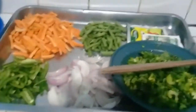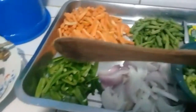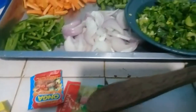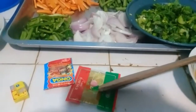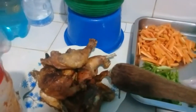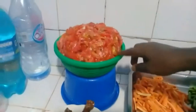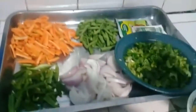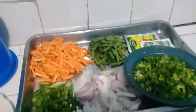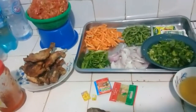I have onion, I have my green beans, I have my carrots, I have my green pepper, I have curry, I have Onga, I have Maggi crevettes, and I have one Maggi cube. I have my chicken, which I already fried because I never wanted this video to be too long. So I spiced my chicken and I fried it. I have my pepper. That's my pepper. I have my fresh tomatoes already chopped as well. So these are basically the spices we are going to be needing for this delicious delicacy.